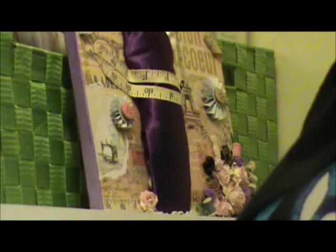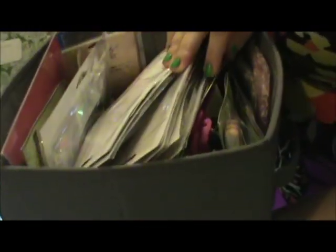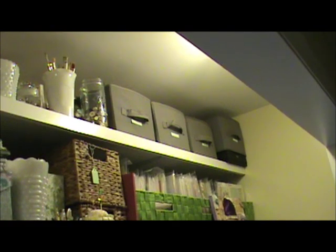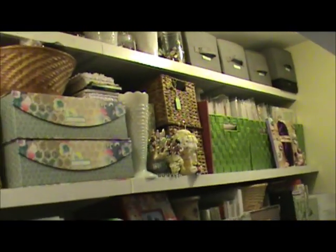And these are these soft-sided bins that I had in my other craft room. I just repurposed them. How do you zoom back out? Oh, this one? Yeah. Oh, sorry folks. And then embellishments, more things. And this is extra bling that I have doubles of. So I already have some on my spinner, but those are the doubles.